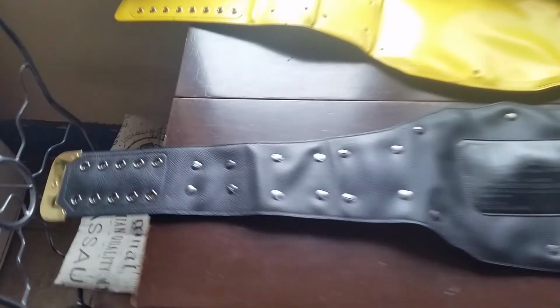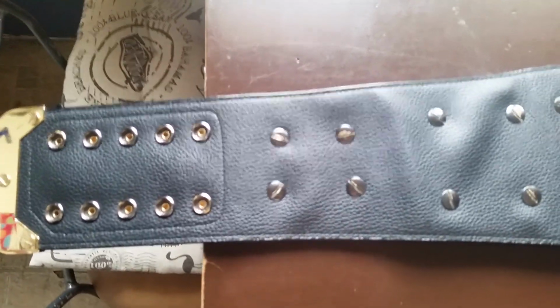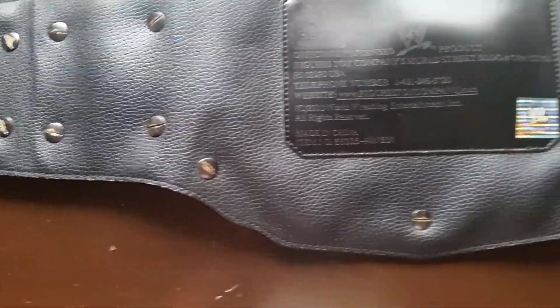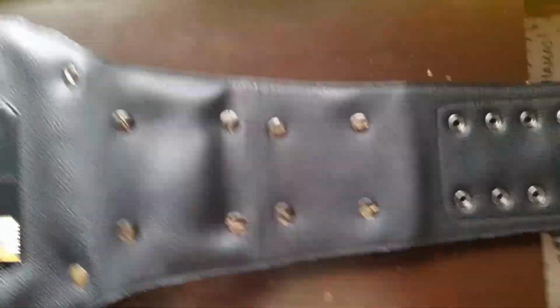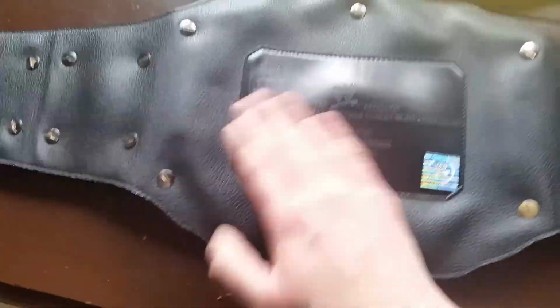Keep in mind, the strap has a lot of bubbling and creasing. But that was from the way that the last person who owned this stored it. So, got the gold tip. Female snaps. Got the screws for the property plate. Screws for the side plates. The official WWE licensed product. 2003. It's a beautiful piece. All the screws, except for that one match. Never even noticed that before. Then we got these screws holding it in. Male snaps. It's got this fake snake skin the whole way down. As you can see, bubbles like crazy. It is bumpier than a Winnipeg road.